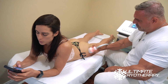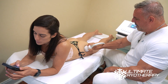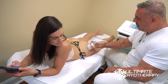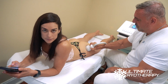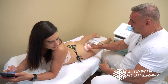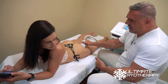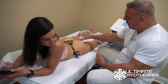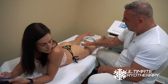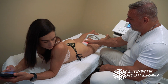One of the questions was, I've always wondered about this, is it a semi-permanent thing or do results vary? No, it is a permanent thing. As you know, or maybe you don't know, when we're born, we have a certain number of fat cells. When you lose weight or gain weight, it's not that you're gaining or losing fat cells. The fat cells that you have are either getting smaller or bigger. So what this does is it actually kills the fat cells and permanently gets them out of your body.